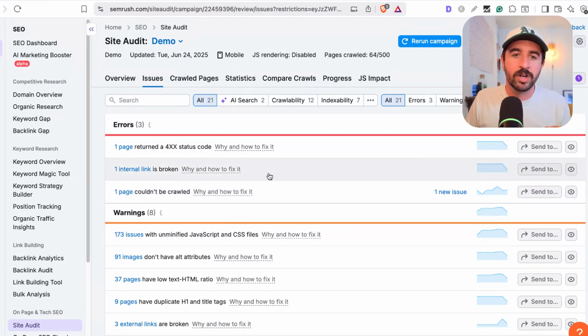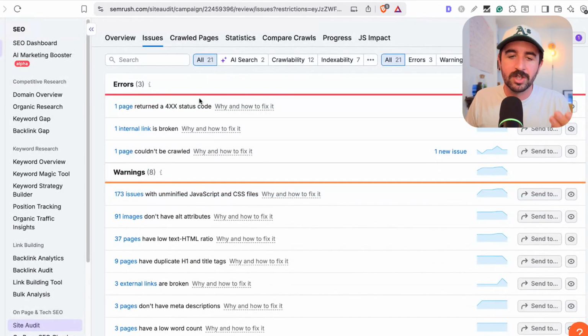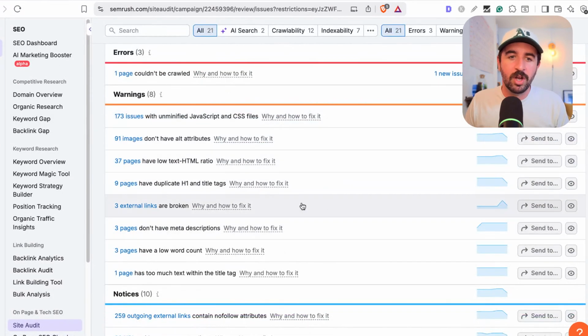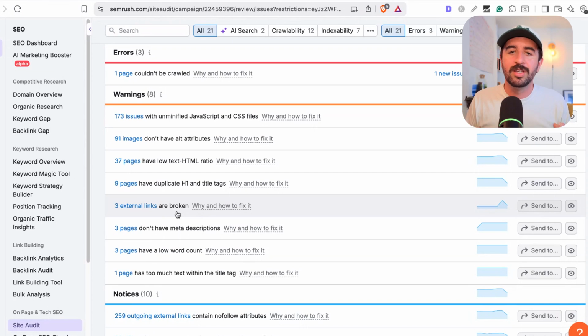Pages couldn't be crawled, one internal link is broken. These are really easy things to fix. And pretty much this small site only has 3 errors. We could go through some of these warnings as well. Duplicate H1 and title exit. These aren't even really errors. 3 external links are broken. Those are really quick, easy fixes to make.